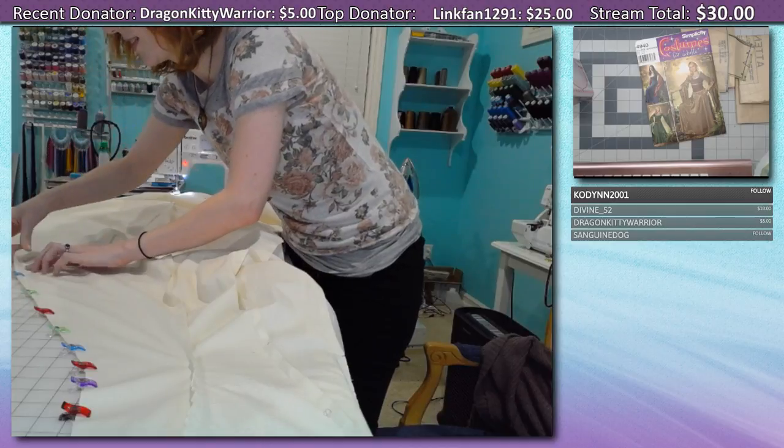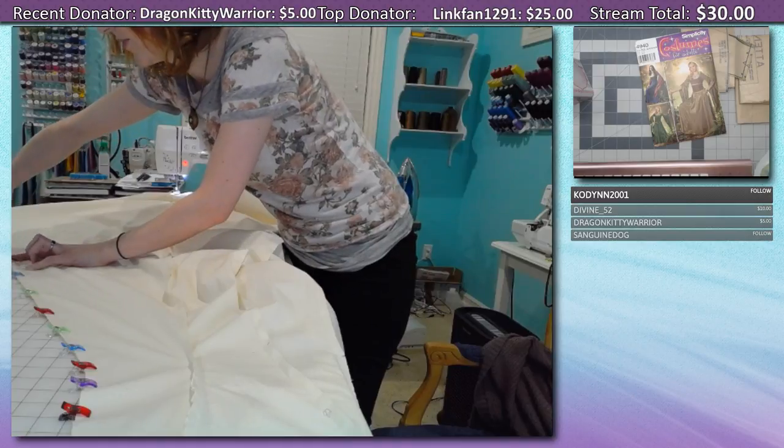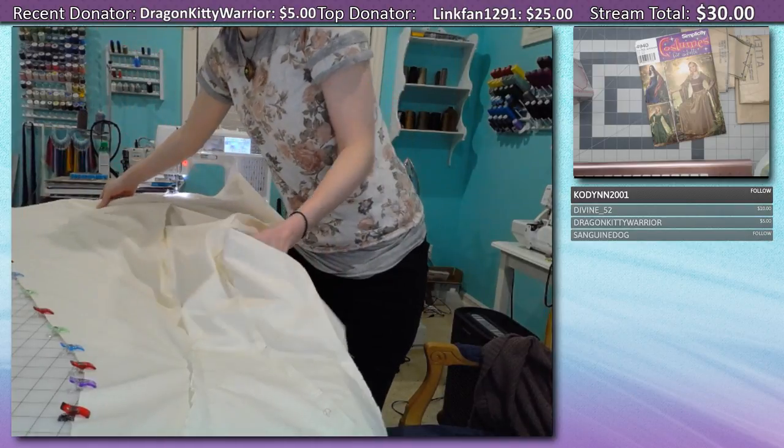All right, we're almost done clipping these last two long seams. And then we'll have most of the dress together.